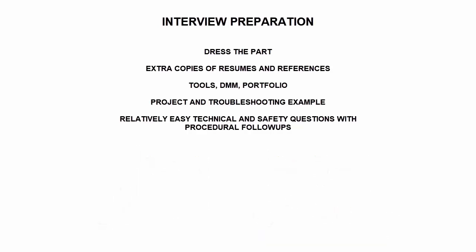The point is, make the interview about what you want to talk about. This does not mean you take absolute control of the interview, but rather you make the interviewers interested in what are coincidentally your favorite subjects.